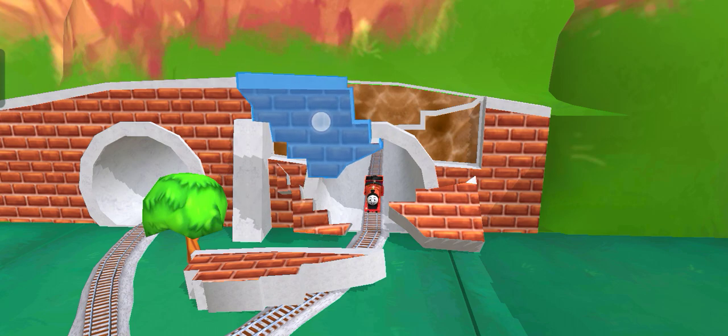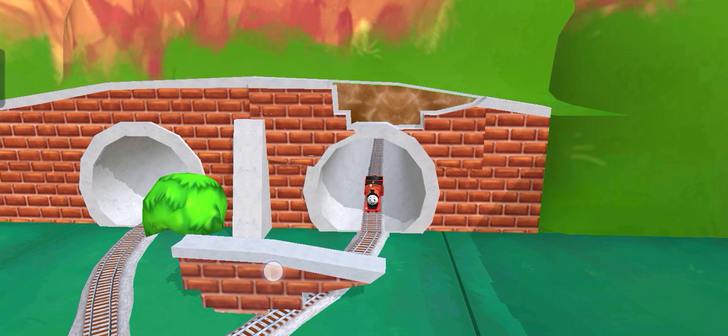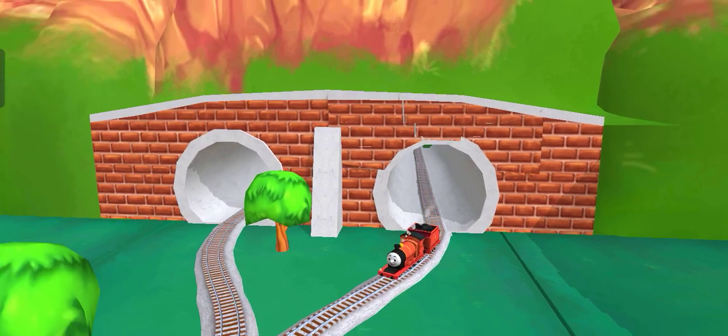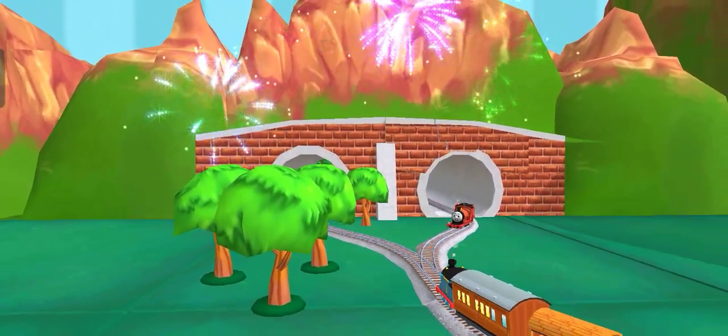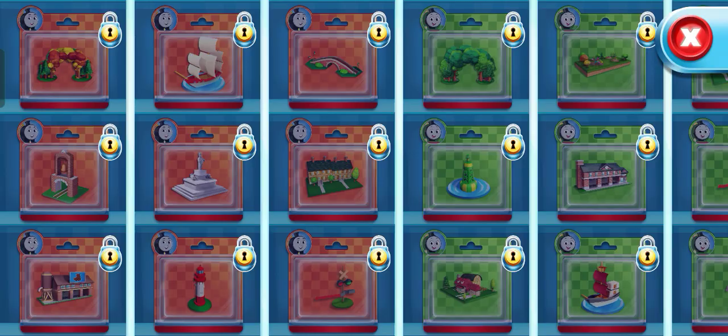Can you piece it all back? Super! We all love your train set. There's nothing left to unwrap.